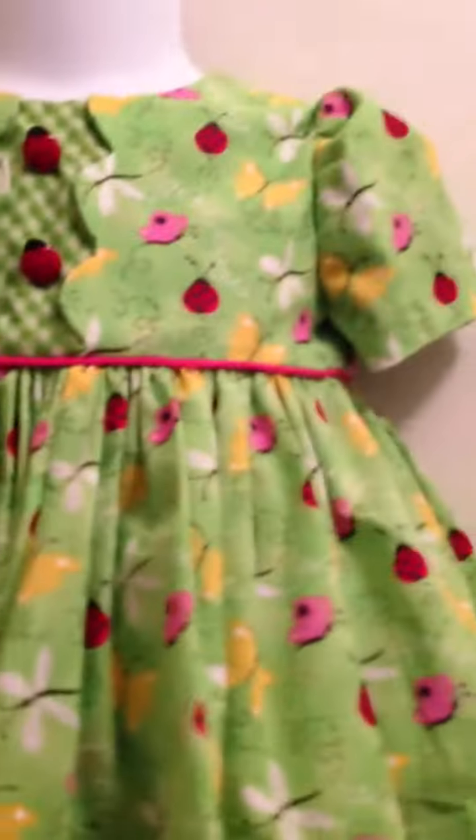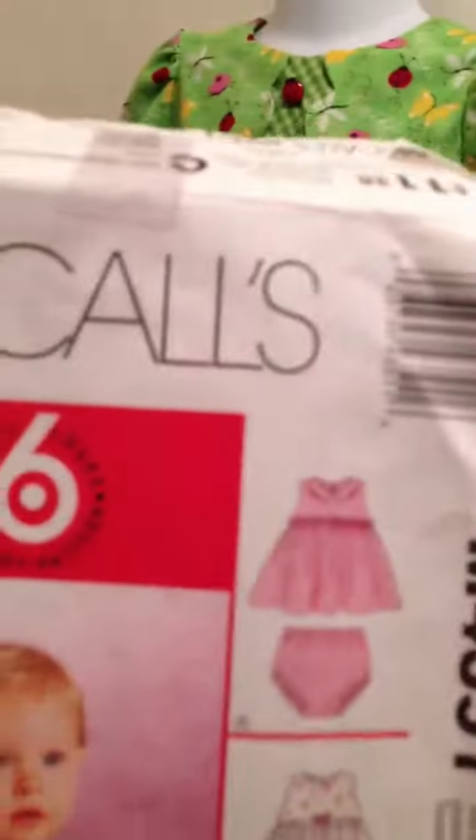I'm quite happy with the way this dress turned out with the scallops and the matching scallops on the bottom. I don't know if you can see it. I'm all over the place here. The pattern is, like I said, macaws, and this is the little dress that I used.